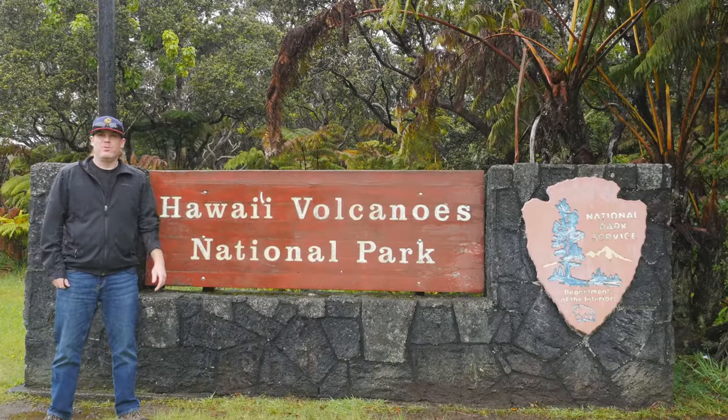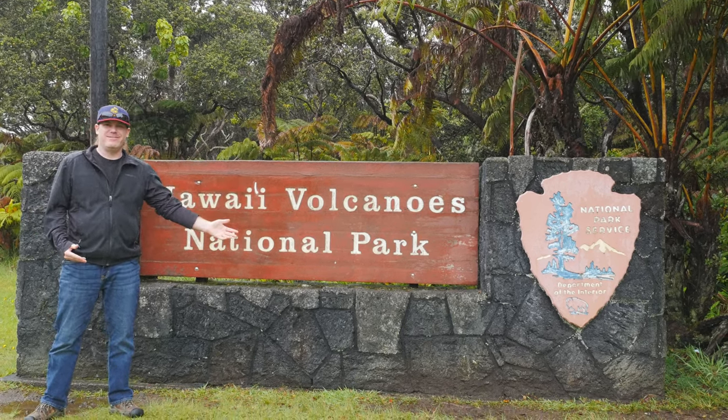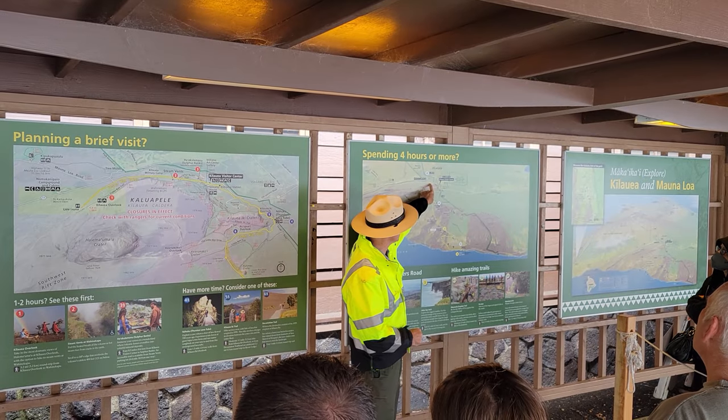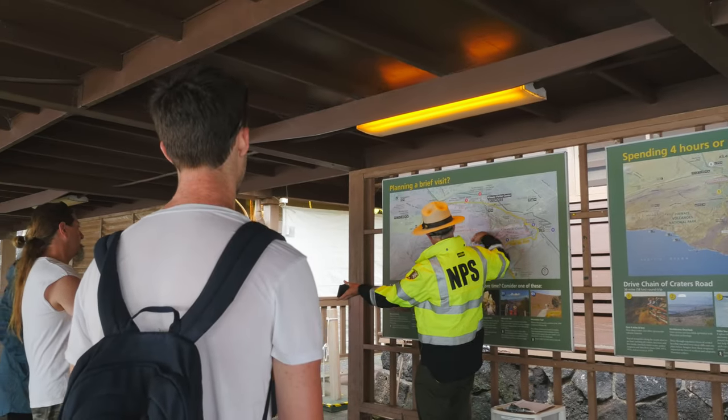All right, everybody, we're here at Hawaii Volcanoes National Park. Let's go check it out. Just past the entrance station is the Kilauea Visitor Center, where a ranger was outside giving advice on what to do for short or long stays in the park.